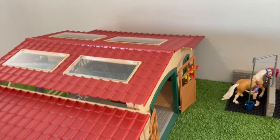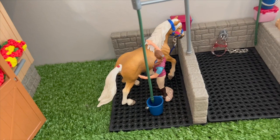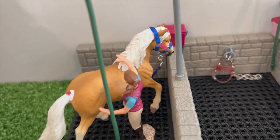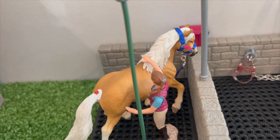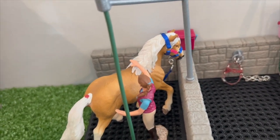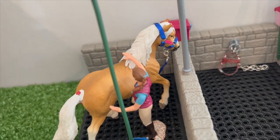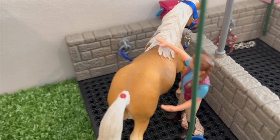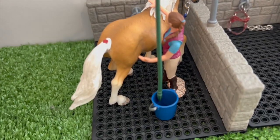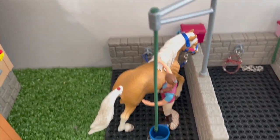All right, so we have got the roof back on. So now we're just gonna kind of resume right here. So in the first wash stall, we have Rosemary, and she is my Haflinger mare, and she's the 2023 Haflinger mare, I'm pretty sure, and she's super cute, and I have this little halter on for her. And then this is Maggie, and she's just about to give her bath, so she's filling up a bucket full of water, and she works here and just has fun here and stuff.